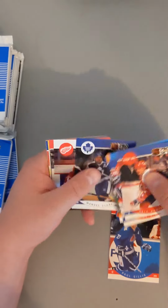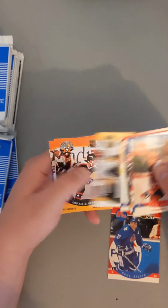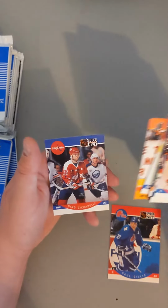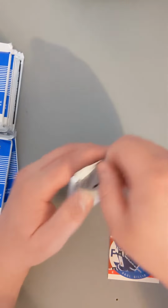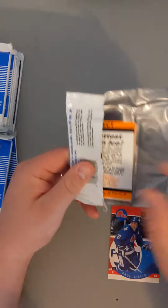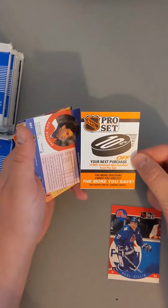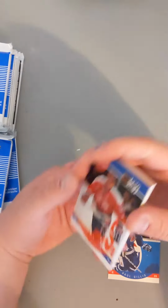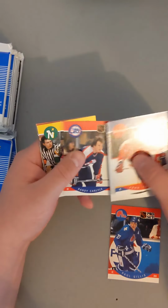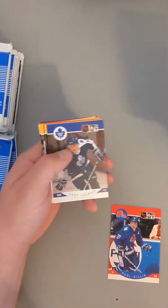Back in the day, we opened up a bunch of these, me and my dad. He was having fun with me as a kid, Dino Ciccarelli. Oh, love that card. We would keep these little 10-cent coupons, these things right here. We had a ton of these, and we'd send them off and get all kinds of mini sticks and team swag, and of course all I got was Minnesota North Star stuff.